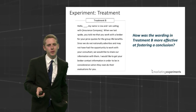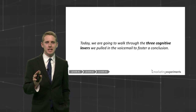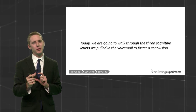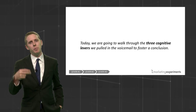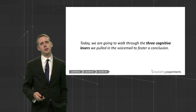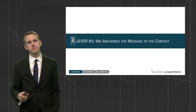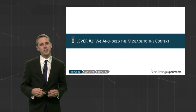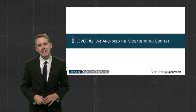And that's actually my first point. What I want to do is walk through 3 cognitive levers that we pulled on with that. Even with a slight change of words, there were 3 levers that we were trying to pull on to increase the probability of helping that lead form or foster a conclusion. So here's the first one I want to show you right now. Lever number 1, we anchored the message to the context. We anchored the message. We justified why they were even getting the message.